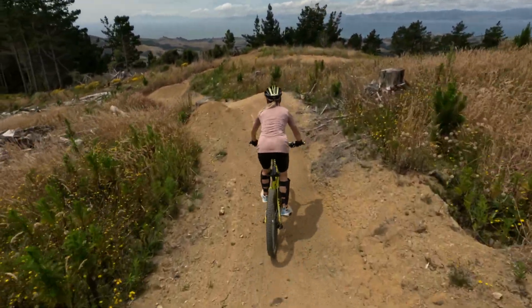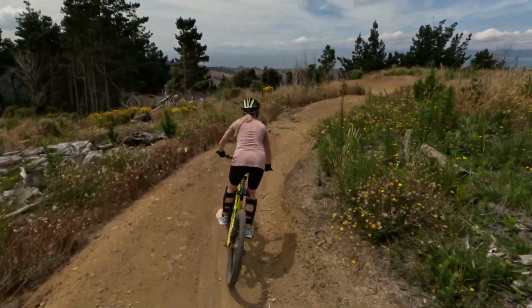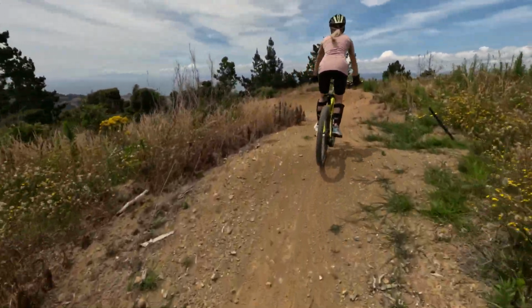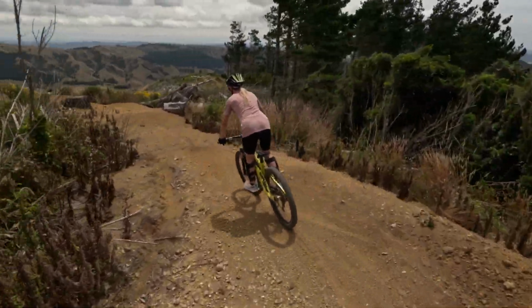Alright, so this is a relatively short track back down to the main shuttle drop off, but the main reason going up there really is to see the view.